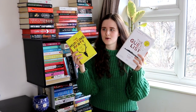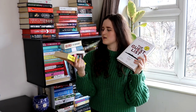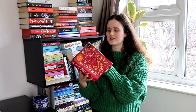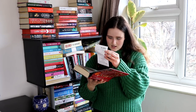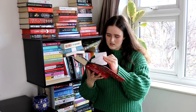Okay, The Guest List and The Hunting Party, both by Lucy Foley. Absolutely love. I think Lucy Foley is my favourite thrillery author. I just absolutely love her books, so absolute keeps. Confessions of Franny Langton. I bought this ages and ages ago, and it is meant to be really good. I have not read it yet. Still got a receipt in it, so when did I buy it? That'll be interesting to find out. Transaction date is... Does it say when it was?